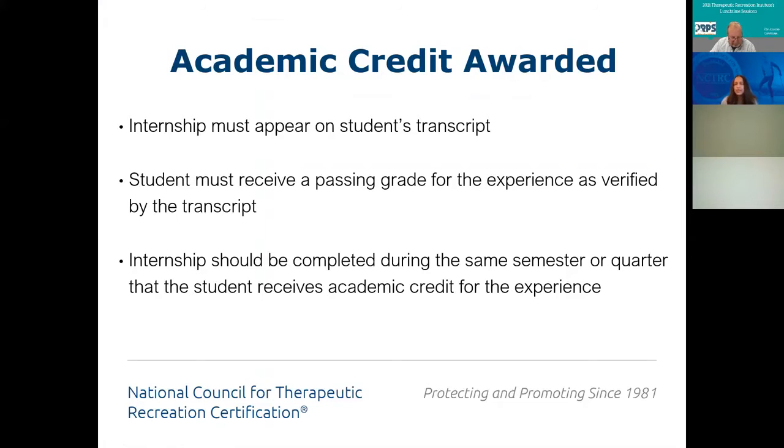And so we just want to make sure that all of that is documented and verified so that we can complete the review and award the credential to that student. If for some reason there's been a lapse or a discrepancy in when the individual completed the internship versus when it's posted on the transcript, and that has happened, perhaps the agency was unable to have the student complete the experience maybe during the summer, but then once it reopened, they brought the student back in the fall.